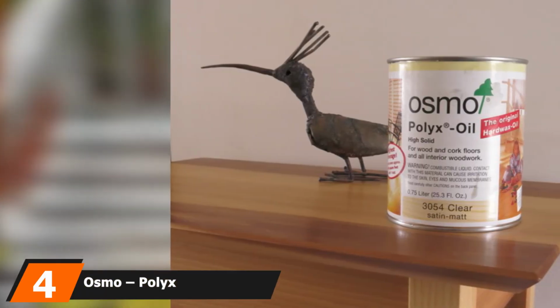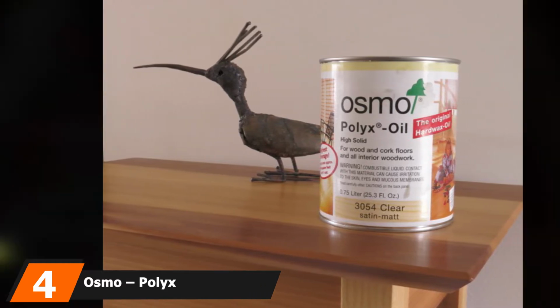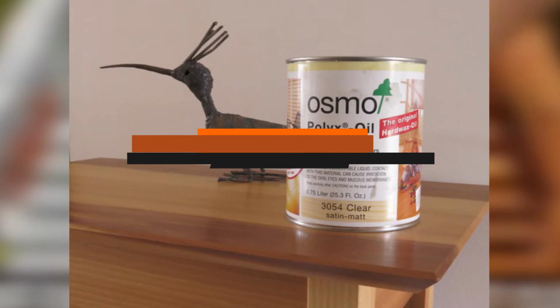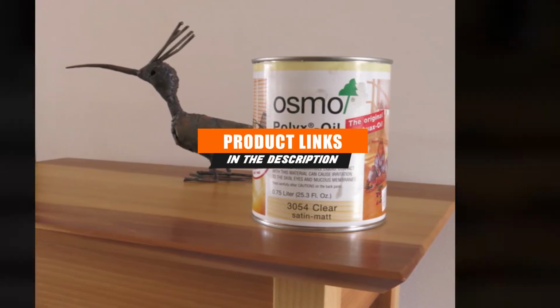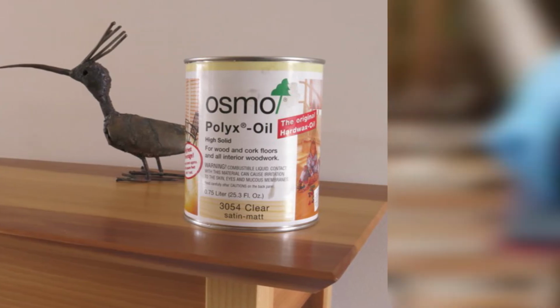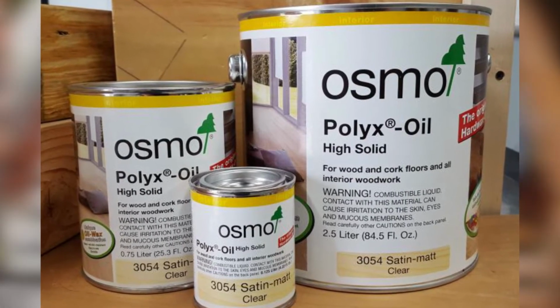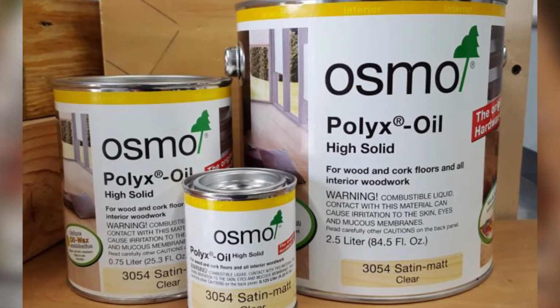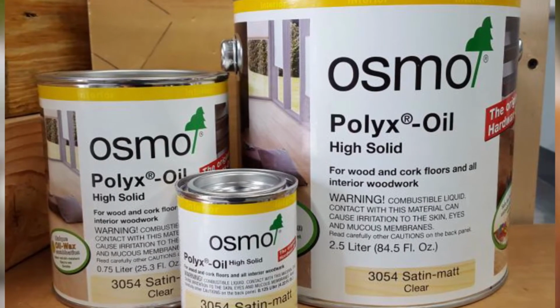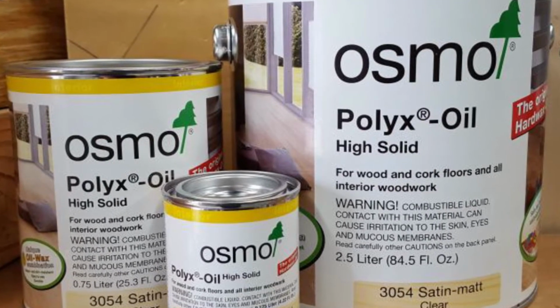Moving on to the next at number 4 with Osmo Polyx. Osmo's Polyx is a combination of different oils and waxes. It uses sunflower, thistle, and soybean oil as well as both carnauba and candelilla wax. This product applies with a simple mineral spirit as a solvent. It has a lower odor than other similar products. You can easily apply it, and the coat will last a few years with proper care.